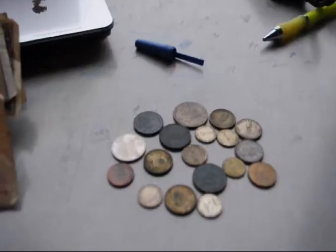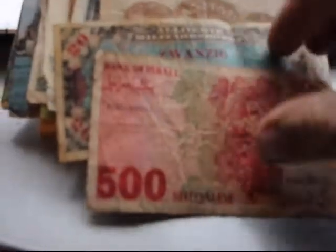215-651-8329. Thank you. These are some old coins and some money that I have for sale.